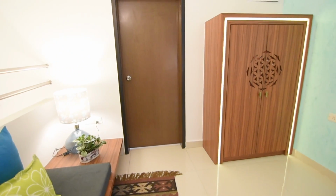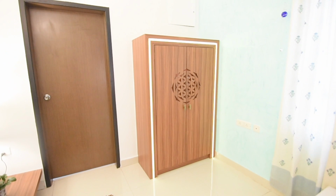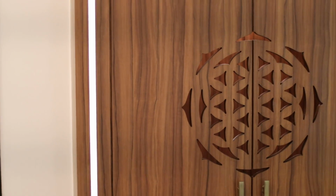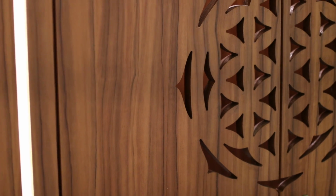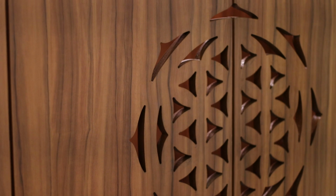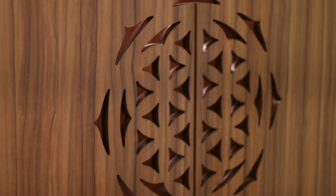And the puja unit was something that she definitely wanted, a nice big puja unit. So we did that, and the reason we haven't left it open is that the puja area is more of a personal space, especially when a lot of people are sitting around, and you don't always want it to be open. That's why it's an enclosed puja unit. We've given it nice lights outside and the cutout pattern. I love the concept.